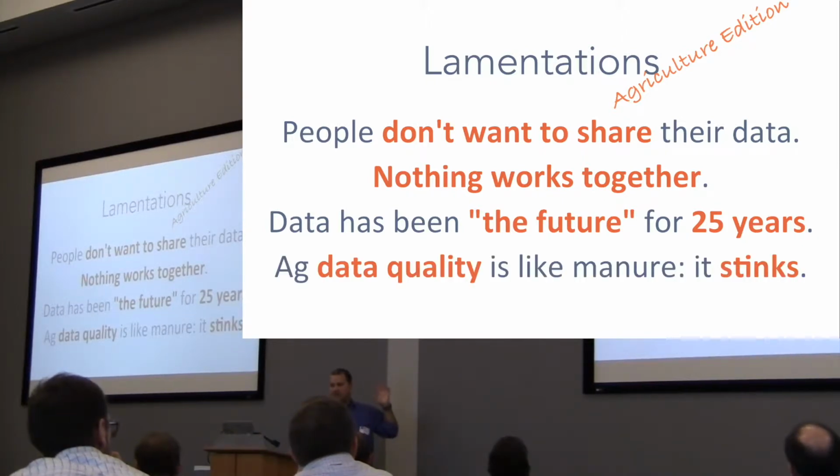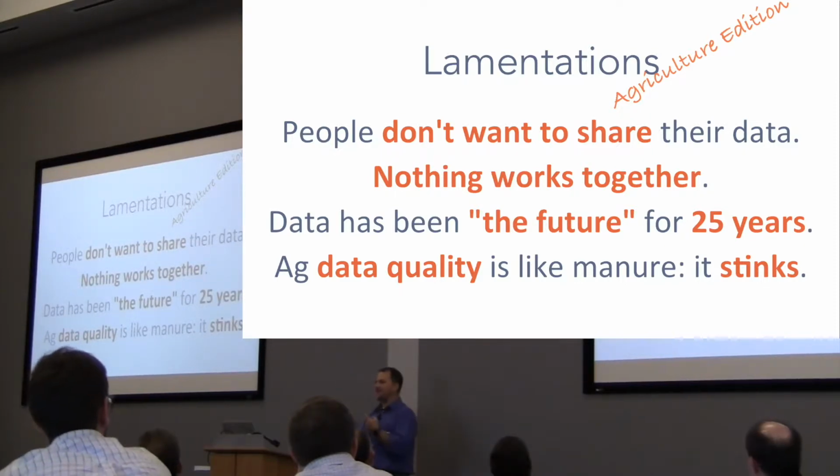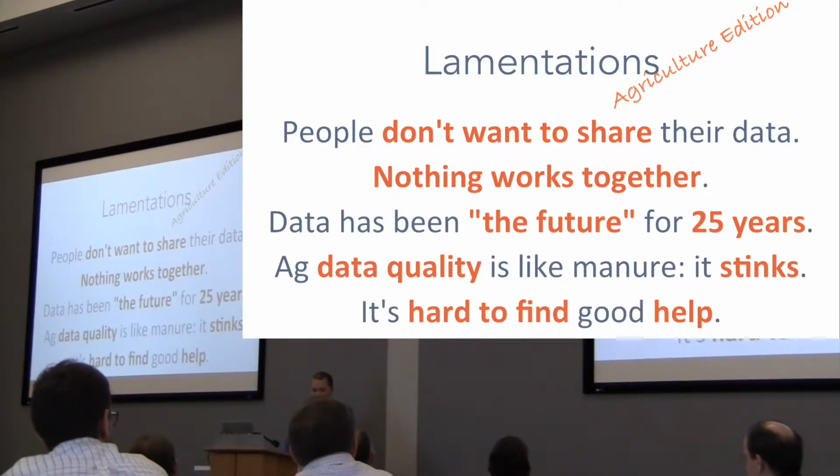Another thing, anybody ever complain about ag data quality? It's like manure, it stinks. There's one reason that it stinks, and that's because nobody uses it. It doesn't have to be good. So if it doesn't have to be good, I won't spend any money, time, or effort on making it good, period. If I don't use it, it's not going to be any good. And lastly, it's hard to find good help. How do we find the data science people for agriculture? How do we convince CS folks to take an interest in agriculture? How do we hire these people at our companies? I see this as kind of the Lamentations book of ag, because it's repeated over and over and over again.